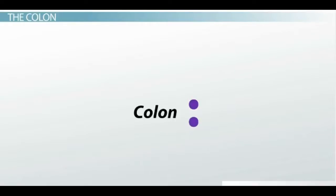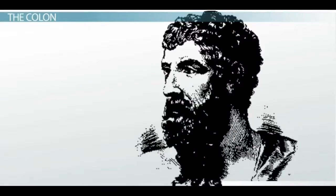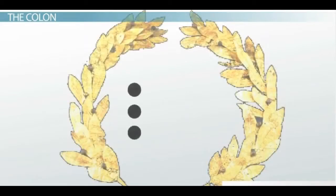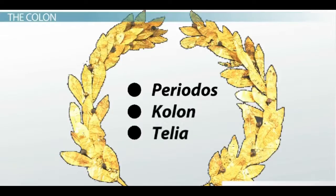It looks like two periods stacked on top of each other. When an old Greek dude named Aristophanes of Byzantium invented this system of punctuation, there were originally 3 dots looking like this, each with a separate meaning. The high dot, periodos, indicated a complete thought, that is, a full stop, while the 2 lower dots were called colon and telia, and both indicated that only part of a complete thought was being expressed.